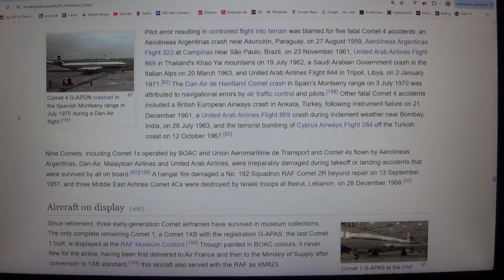Pilot error resulting in controlled flight into terrain was blamed for 5 fatal Comet 4 accidents, an Aerolíneas Argentinas crash near Asunción, Paraguay, on the 27th of August 1959, Aerolíneas Argentinas Flight 322 at Campinas near São Paulo, Brazil, on the 23rd of November 1961. United Arab Airlines Flight 869 in Thailand's Khao Yai Mountains on the 19th of July 1962, a Saudi Arabian government crash in the Italian Alps on the 20th of March 1963, and United Arab Airlines Flight 844 in Tripoli, Libya, on the 2nd of January 1971.